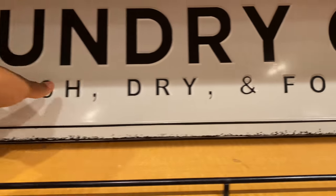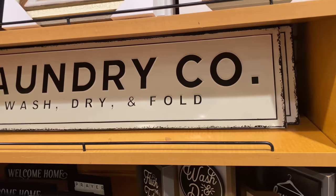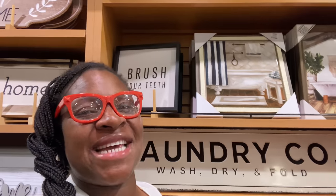Always love signs like this. Laundry, cold, wash, dry, fold. I wish it was that simple. All right, a family of seven, and it is not laundry cold over here. I am lazy laundry queen. I hate doing laundry. I think out of all the chores in the world, laundry is the worst one. Comment down below which chore you think is worse. I love washing dishes. That is something I find fun. But laundry and mopping, not for Peach.